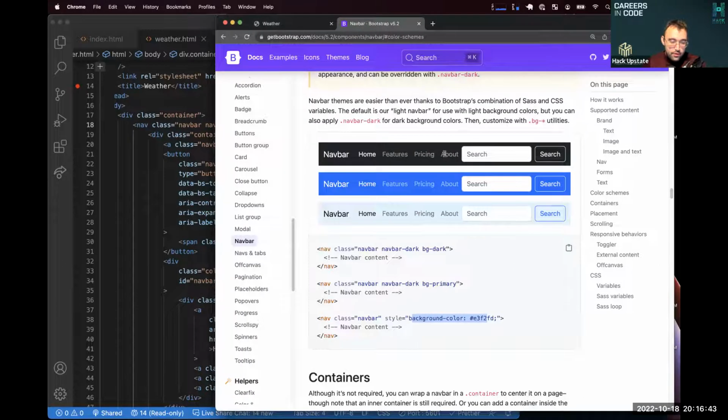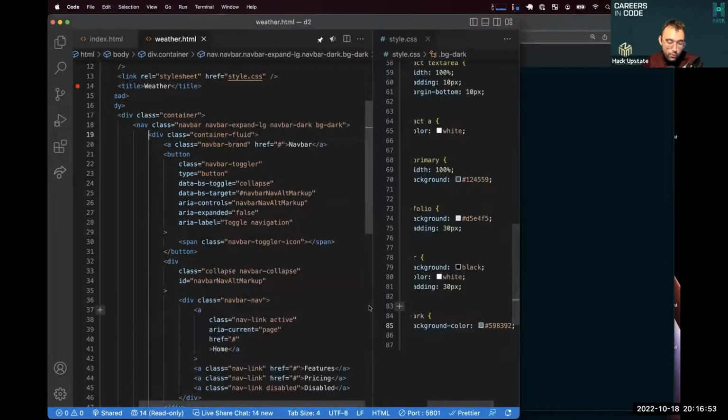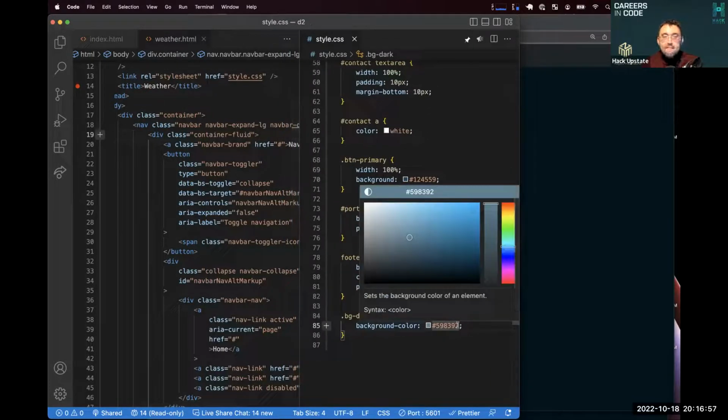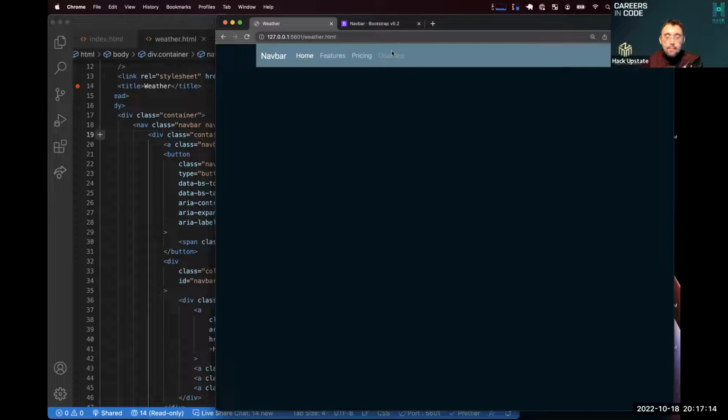Come over here. And it hasn't changed. Like, okay. Sometimes when we're modifying our Bootstrap code, the Bootstrap code is very persistent. It's like, no, BG dark is this color. And we're like, well, we don't want it to be that color. What we can do is say, it's important that it is that color. Now we come over here and we get my navbar styling looking the way that I want.